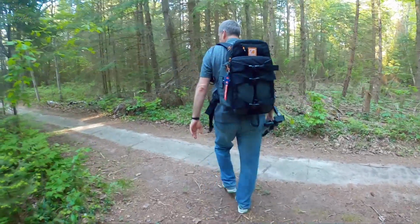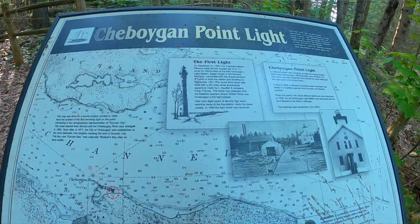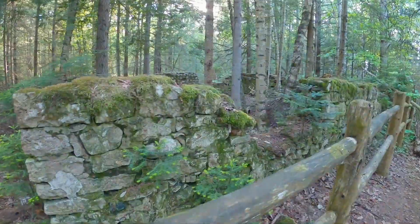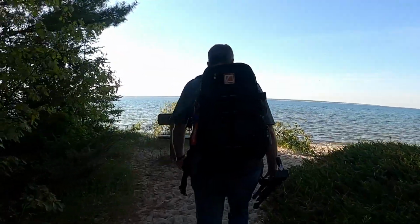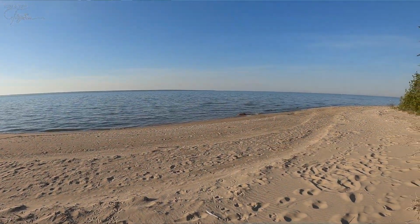Yeah. There are lots of fun outdoor things that you can do in Cheboygan State Park. They have 5.5 miles of hiking trails. One of them goes out past a lighthouse ruins, which was interesting, and then heads right to the lake shore. Another fun thing to do is you can kayak in Duncan Bay, and while you're kayaking, you can kayak right over top of Leviathon, which is a ship that wrecked in Duncan Bay.